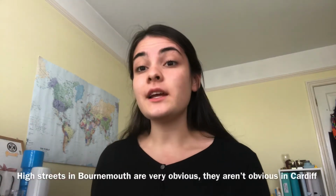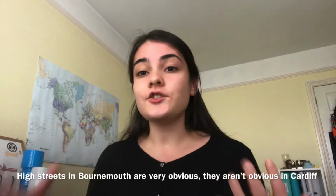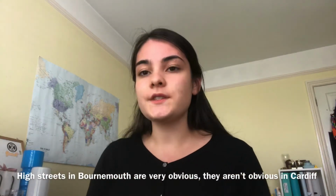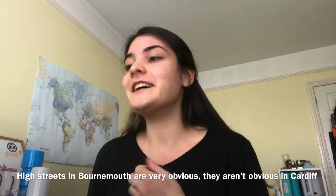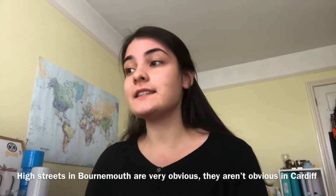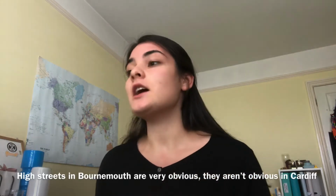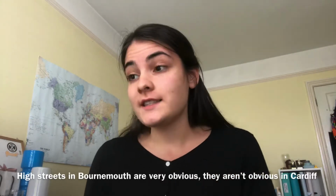In Bournemouth, the high streets are pretty well established. Where I live, right near Southbourne High Street, it is a very established high street. There's a lot of cafes, restaurants and good shops. And then there's also a couple of other high streets in Bournemouth: Westbourne High Street, Boscombe High Street, Charminster, or Winton, I think. There are quite a few high streets in Bournemouth.